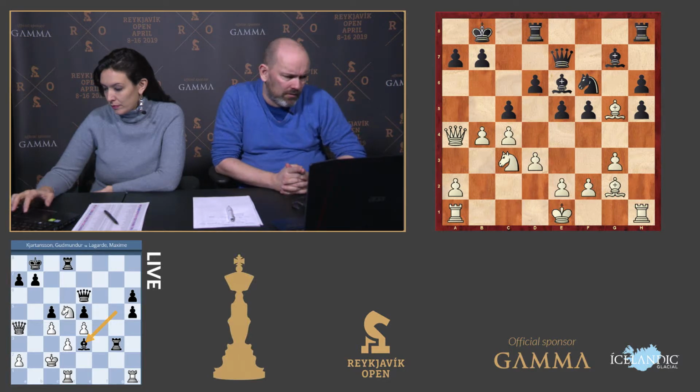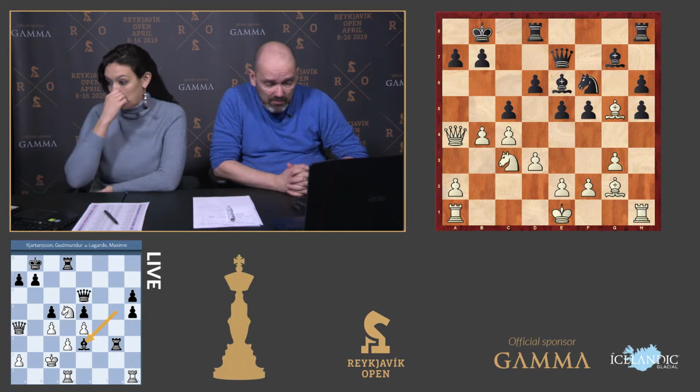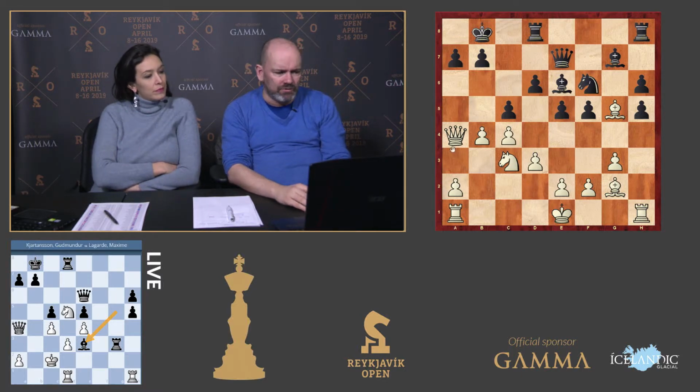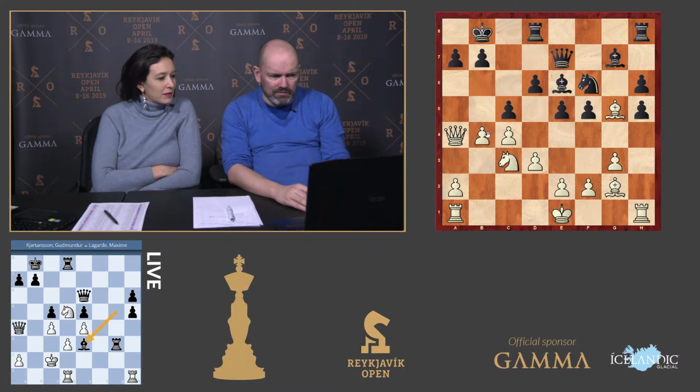So let's see, what do we have here? Let's look at the forcing moves. B takes c5, giving up the bishop, hg, knight, no, I don't see anything there. C takes d6, still don't see it. I give up. Okay. I mean, there are like a lot of tempting options, but I don't see anything concrete. Most likely it's not a bishop move. And most likely it's something like takes and rook b1 and something. Take on d6, knight b5. But let's have a look at that. So yeah, by taking on c5.